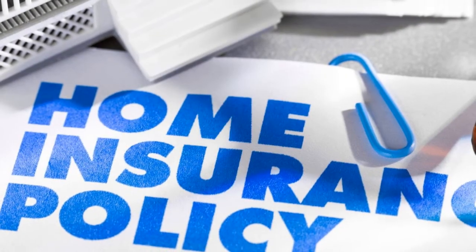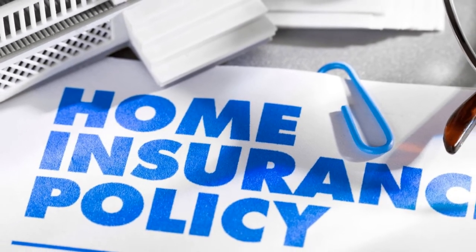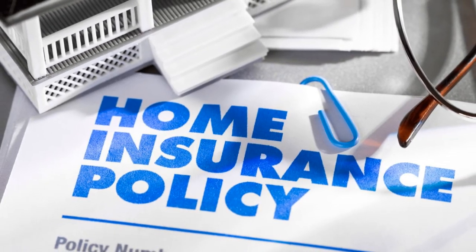When picking an insurance policy, it is always best to plan for the worst case scenario. A little bit extra on premiums will cost far less than the very expensive bill for your buildings or contents insurance not being covered properly.